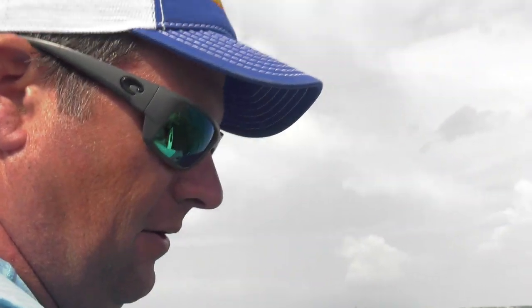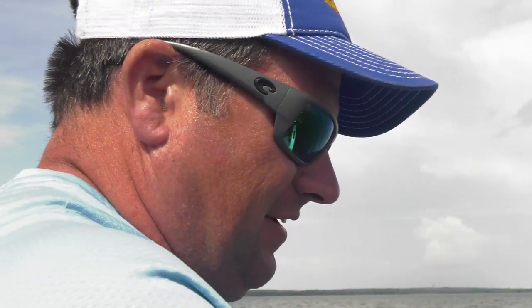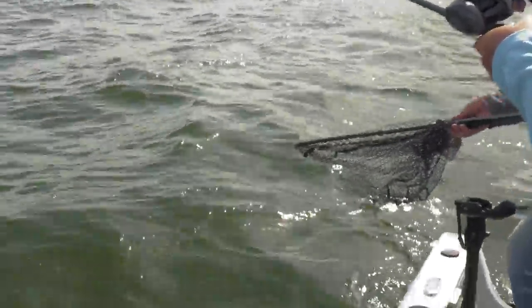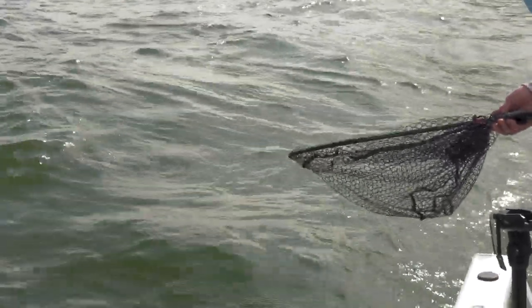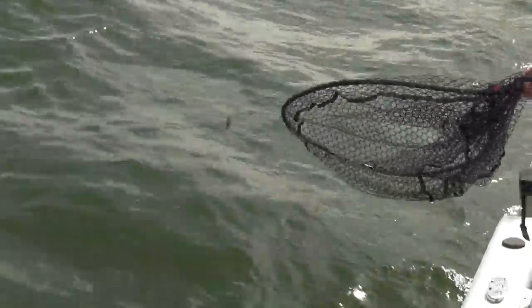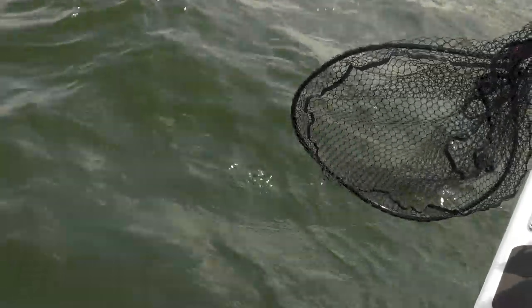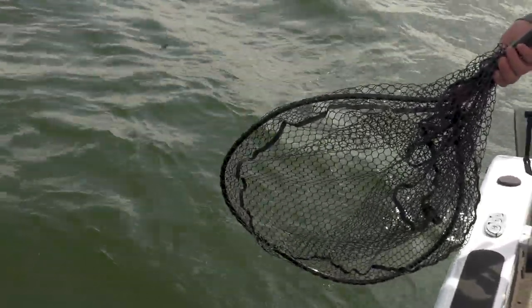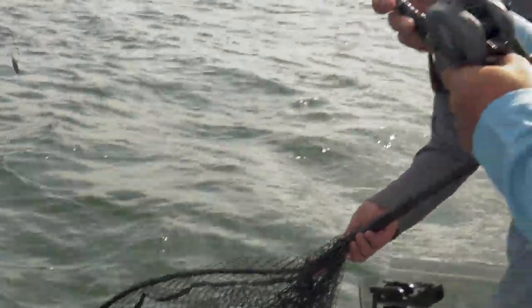Oh yeah, that's a good fish. I'm gonna bring him right up this corner here. Boy, that's a tank. Not quite ready. Oh yeah, that's a beautiful walleye.